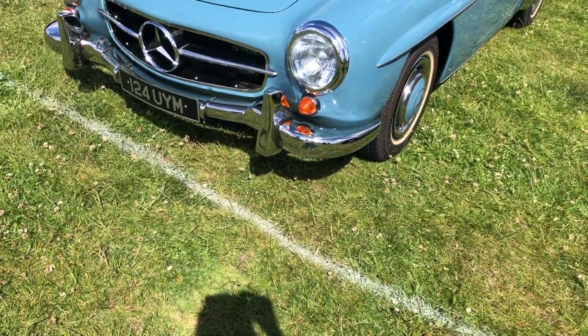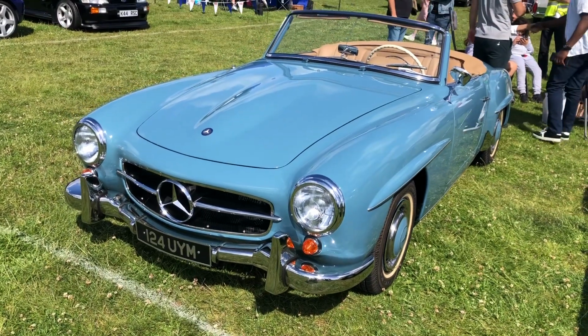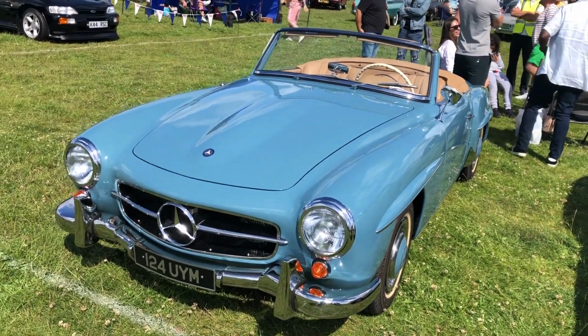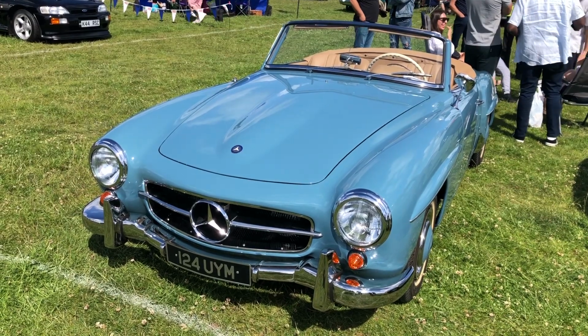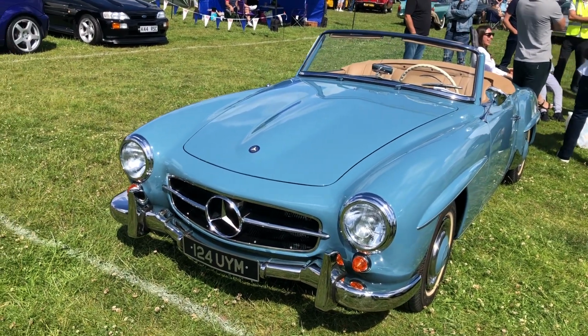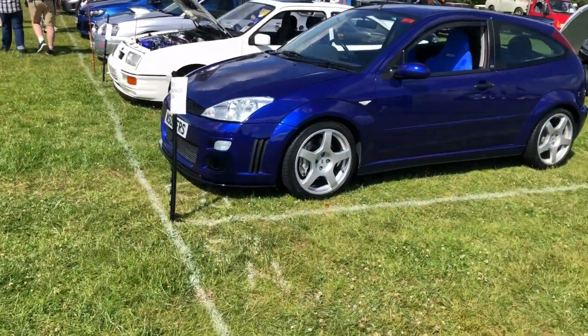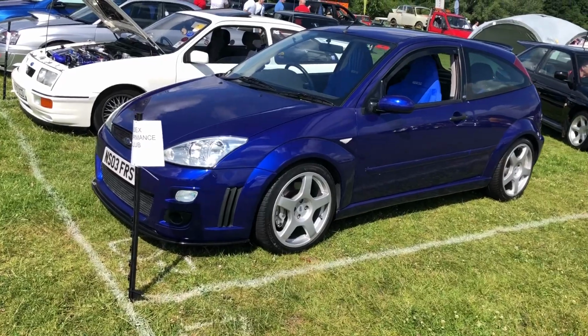Another 190, what a perfect colour combination. It is immaculate, absolutely immaculate, this 190 SL. Superb. I just love that biscuit coloured interior with that lovely blue. It does remind me of a scale electric car I had many moons ago. Lovely, isn't it? Now, apologies if I don't manage to film everything here today in such detail.